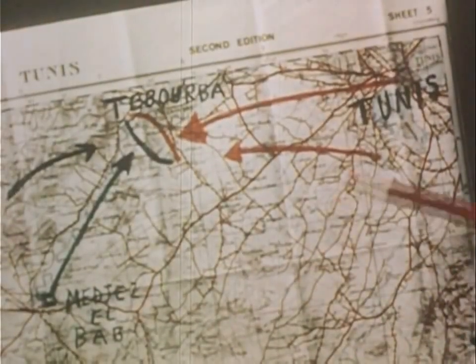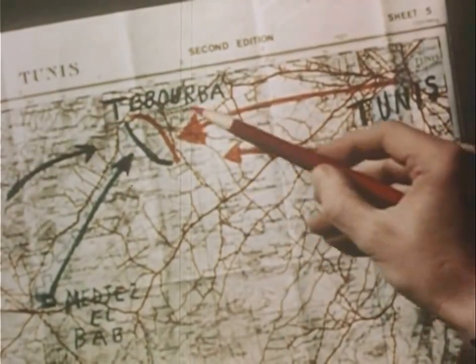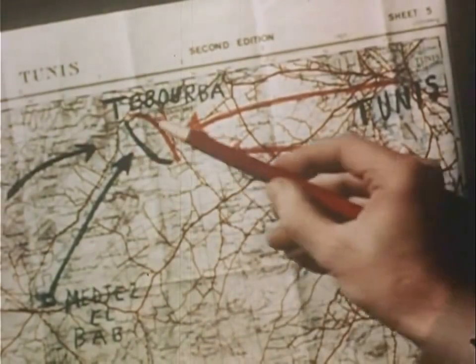This is a fluid battle area. Tunis, Tiburba, Medjez el-Bab. The battle will be fought here.